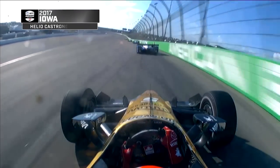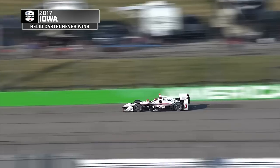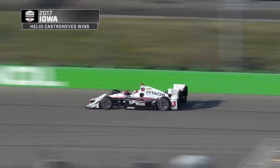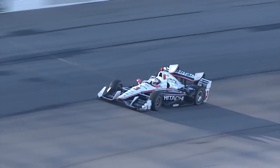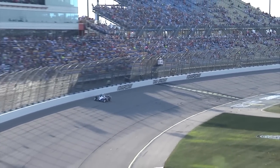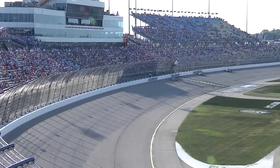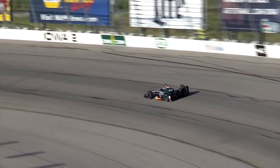Inside 10 to go at Iowa Speedway. Helio Castroneves continues to stretch his lead by more than 3 seconds now. Team Penske also poised potentially for their first win at Iowa Speedway. If he gets across the line with the checkered flag, there's going to be a lot of tears flowing out of the eyes of Castroneves, and you can guarantee he'll run straight for the fence. So let's hope he can hold it together here for the next 8 laps.